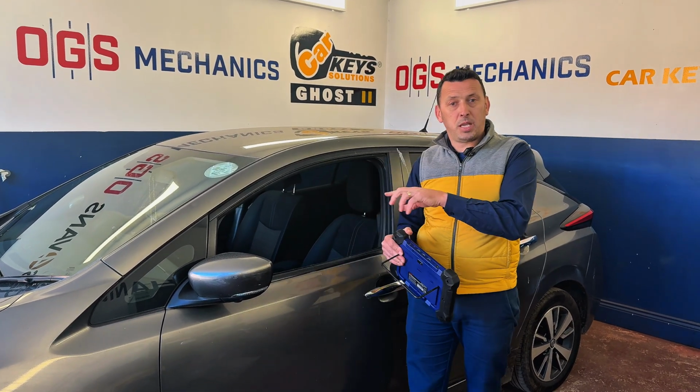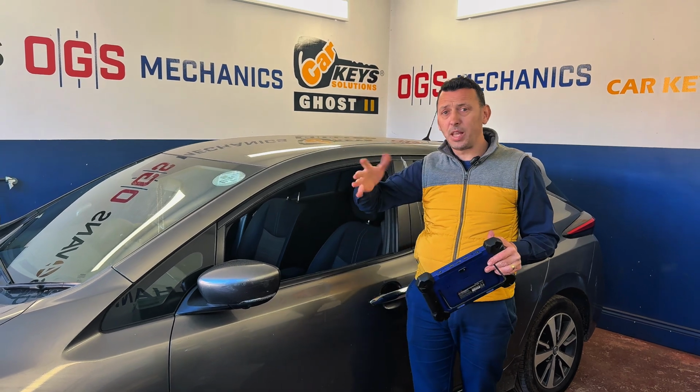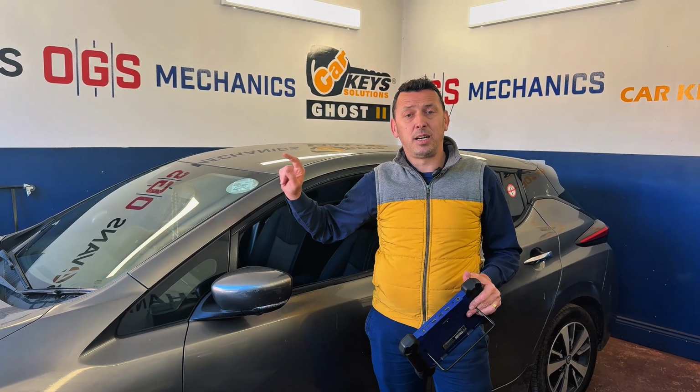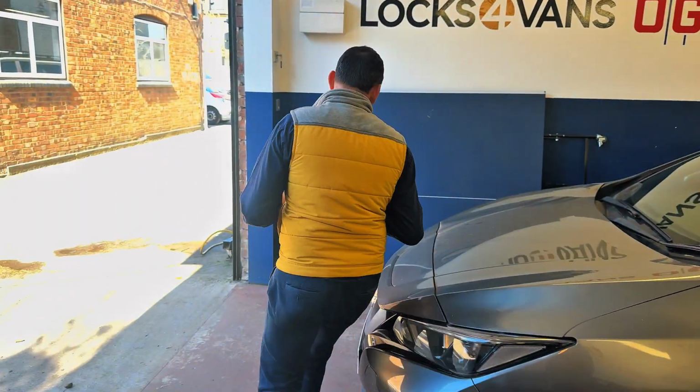Now, those particular units with the 40 kilowatt system should have a range of about 150 miles. It all depends on the weather. Although it's good weather in London now, this particular one does just around 100 miles. And I'll just show you in the dashboard.